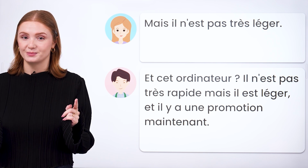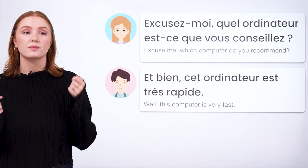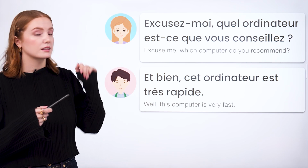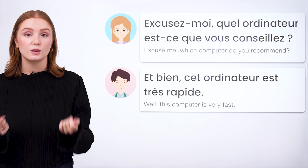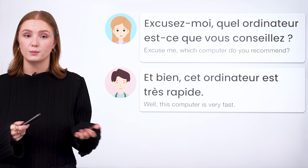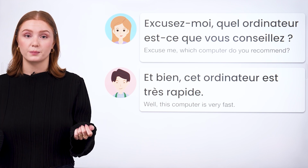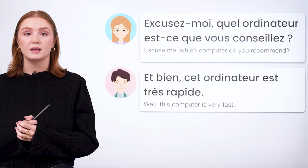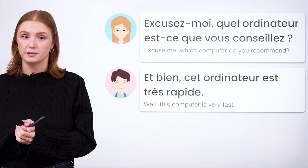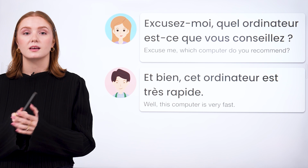Let's break it down. The first sentence is Excusez-moi, quel ordinateur est-ce que vous conseillez? Excuse me, which computer do you recommend? After that is the focus statement. Let's take a look at its elements. Eh bien, cet ordinateur est très rapide. Well, this computer is very fast.